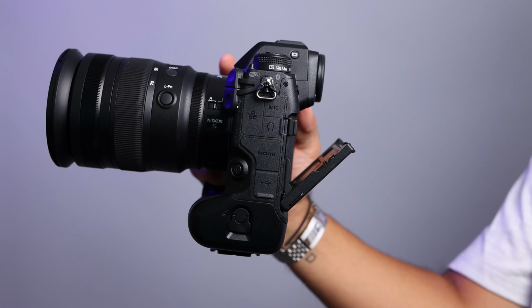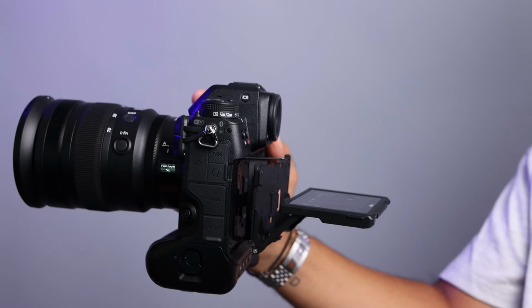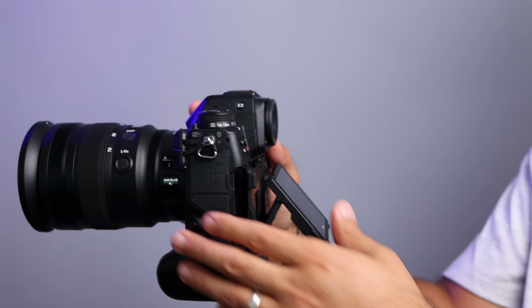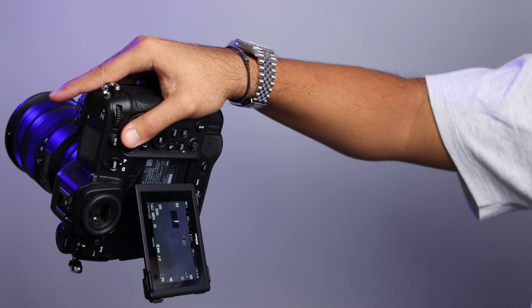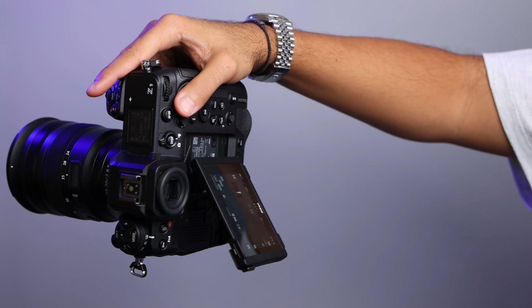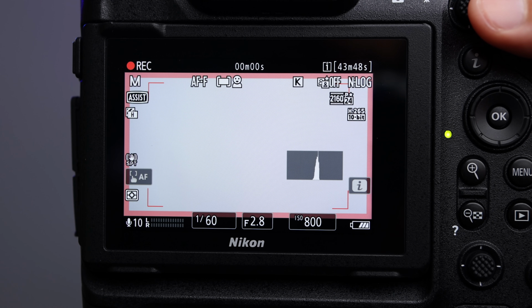But for somebody who is behind the camera, I appreciate the ability to tilt it in several different ways, especially if you're filming vertically. You can actually tilt it out in a way that'll make vertical filming a lot easier. And when you access the firmware update, you can add the red frame around the screen so that when you are recording, you could see that red frame, and it's just a nice indicator to know that you are on and recording.